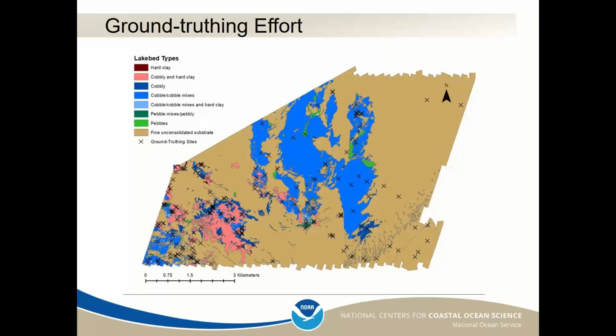So this map shows approximately 54 square kilometers of insonified bottom and about 100 different sites that we used for ground truthing. It took about 3 days to accomplish this, and it's actually only half of the ground truthing field work. There's an additional set, an independent set of ground truthing information that we collect, that we use to assess the accuracy of our maps.